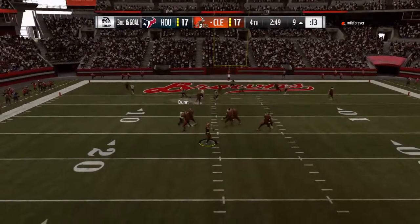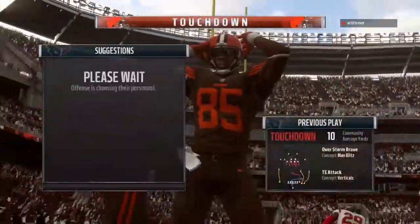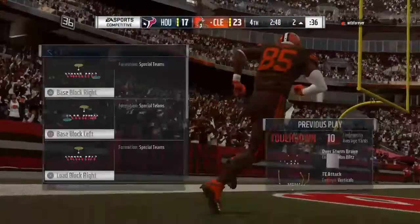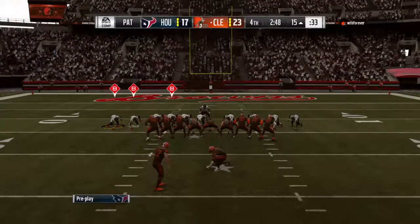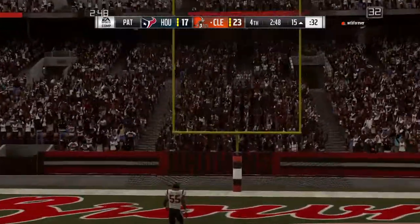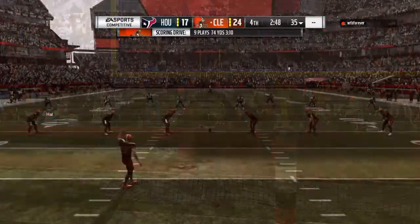Now Mayfield. Njoku pulls this one in. He's got it for a Cleveland touchdown. David Njoku, a 9-yard touchdown grab. And the Browns have moved out in front. Extra point right down the middle. And they will take a 7-point lead.